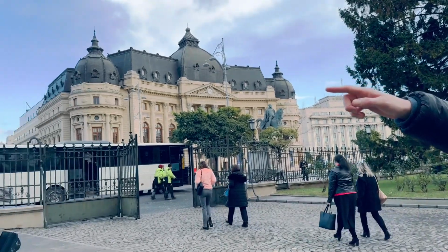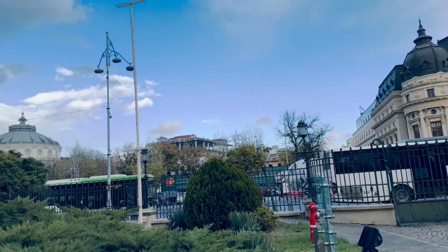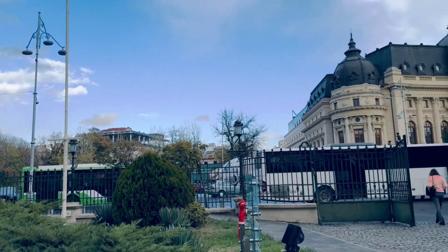Hi guys, I hope you enjoyed the National Museum of Art there. That was really interesting to see. To the right of us, we've got the Romanian Athenaeum building over there, which is a concert hall, and we're going to show you around that.